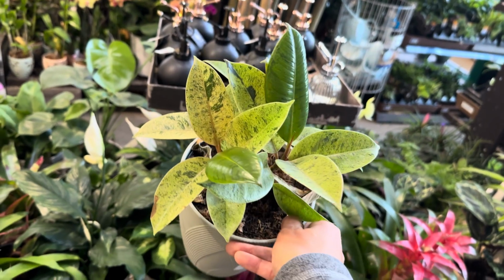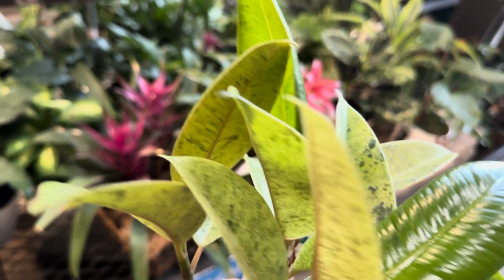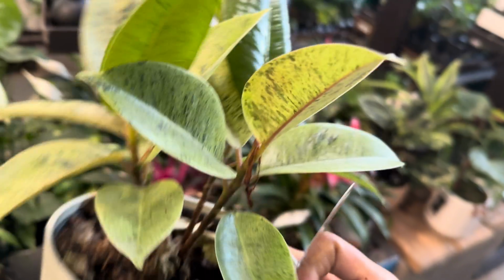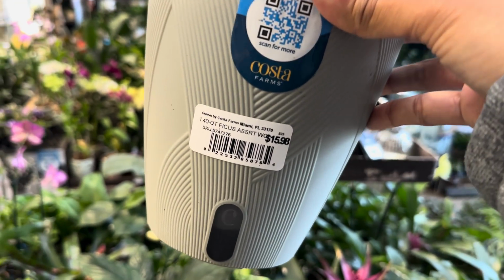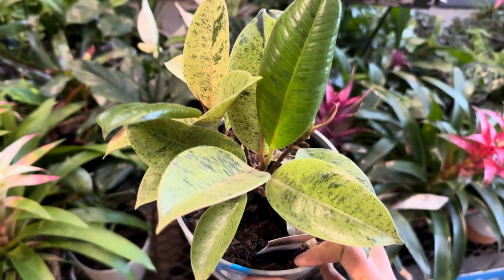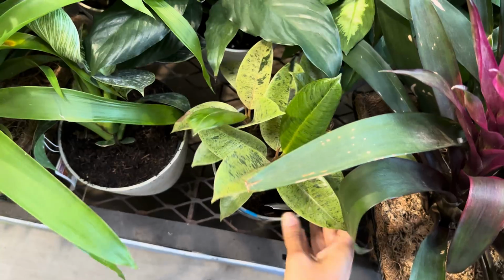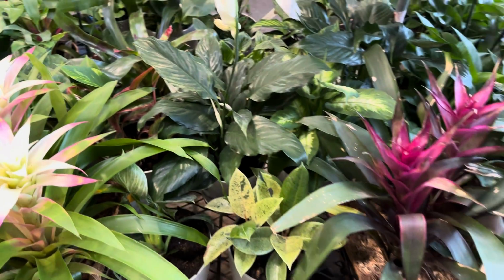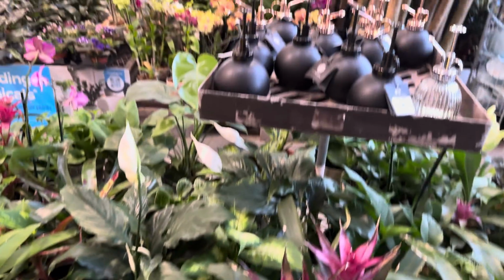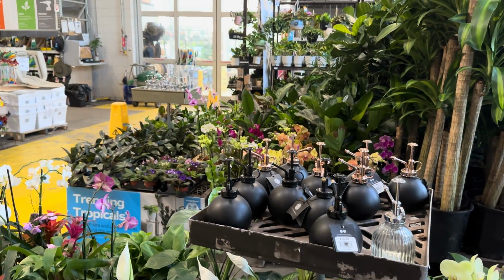And you can see right off the bat, we have a Ficus elastica right here. This one is the Shivereana, $15.98 in a self-watering planter by Costa Farms. And I will talk about Costa Farms again because they have just been coming out with so many beautiful plants. And to me, Costa Farms makes it readily available for us to get plants at a cost-effective price.